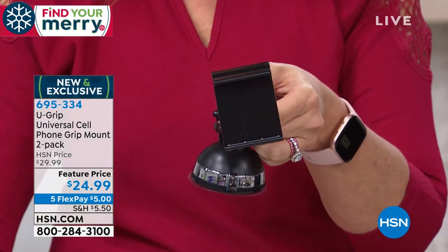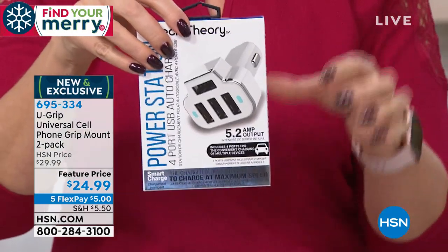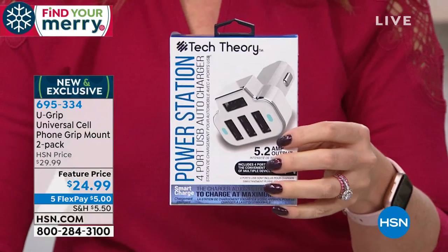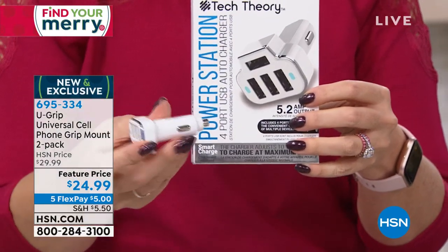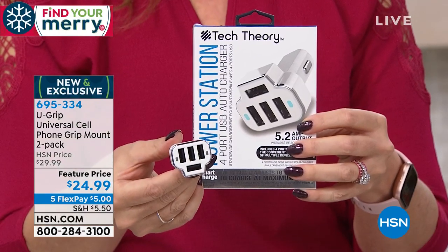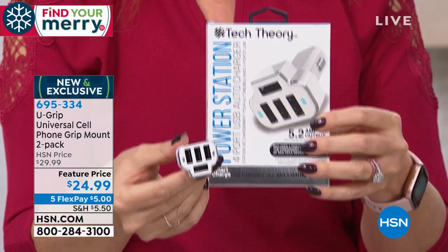And then Helen, you're also getting these adapters as well. These are 5.2 amp adapters. Two of these and two of your U-grips come in this package. This is going to transform that outlet in your vehicle to four USB plugs. I'm going to tell you right now, I would buy it just for that. You get two of these and two of the U-grips.